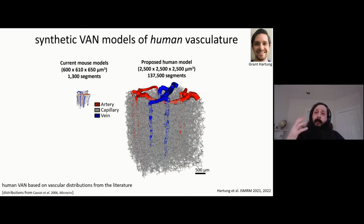And while this approach was developed for mouse cortex, our goal has been to build a VAN model for the human cortex. The main challenge with VAN models are the inputs. We require accurate microvascular network and accurate microvascular dynamics as inputs. And while it's possible to reconstruct the full microvascular network in vivo in small animals using invasive microscopy, it's of course more challenging to reconstruct the full 3D vascular network in humans.